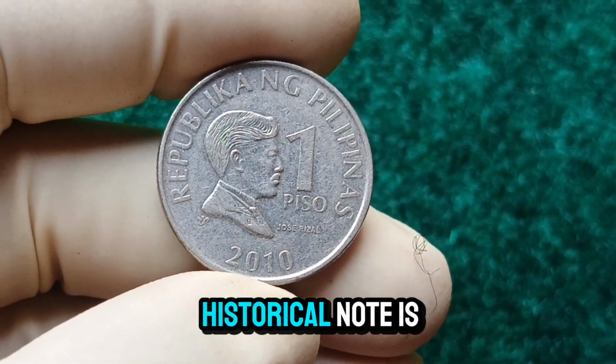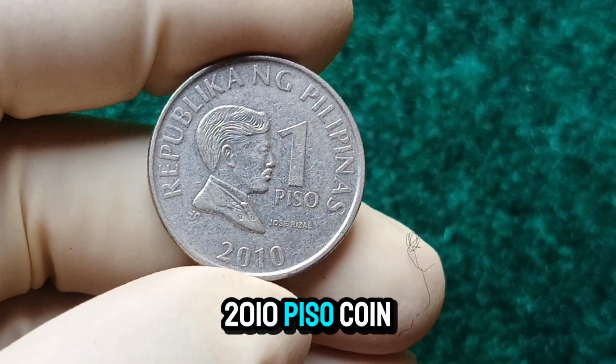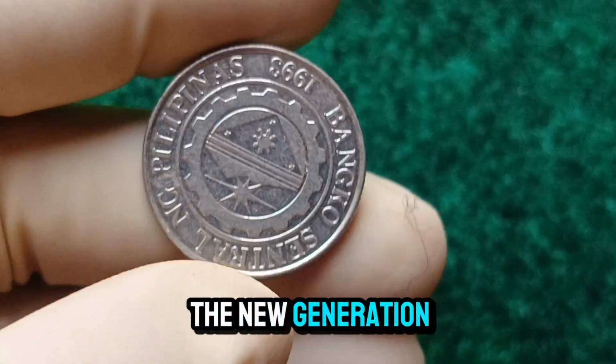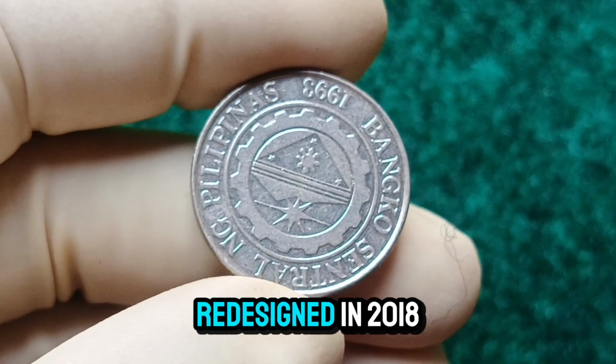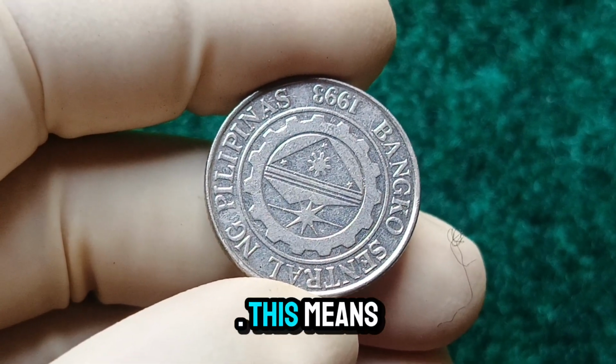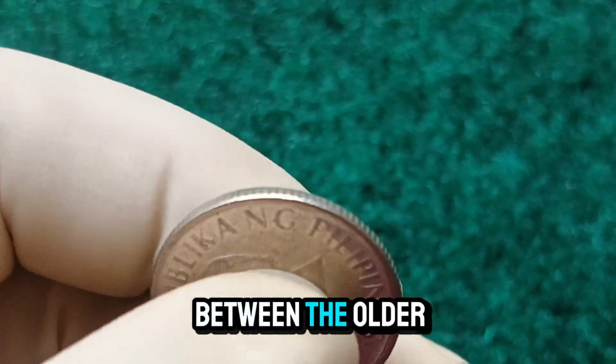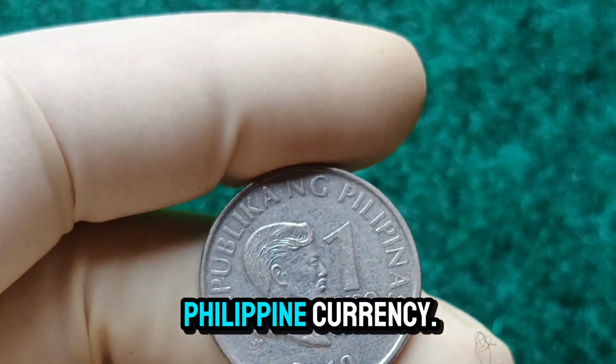Another important historical note is that the 2010 Piso coin is part of the last generation of Philippine coins before the new generation currency series was fully redesigned in 2018. This means that it holds a unique transitional value, bridging the gap between the older and newer styles of Philippine currency.